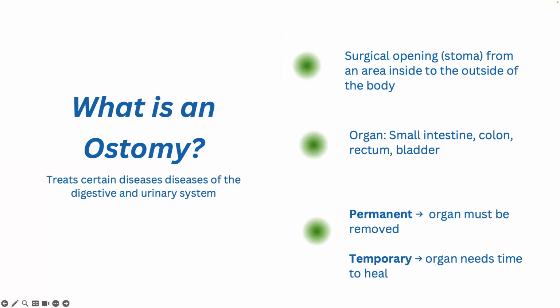Some of them can be permanent, where the damage is beyond repair and the organ has to be removed, or it can be temporary. So, for example, there's a flare up or an exacerbation of a disease, and the diversion is created to help give that organ time to heal. Many times I've seen this when the individual is initially diagnosed with that disease, and then a plan is put in place to manage the condition. So we'll do another poll. How many ostomate patients do you currently have in your buildings?